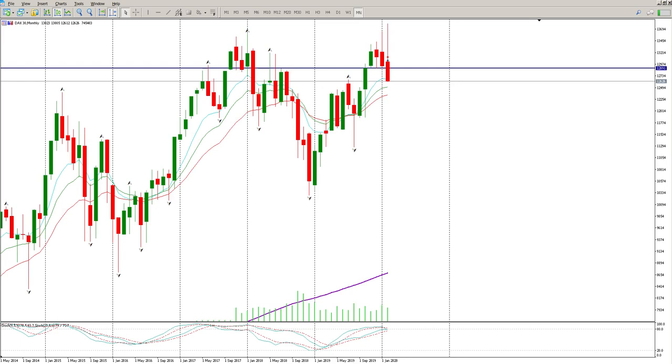And the carnage continued. We're going to start off on the monthly chart here. I really just want to highlight these pin bars that are forming on the monthly. This is really a dangerous picture for the DAX at the moment. And the next really dangerous component is going to be the break of this channel.